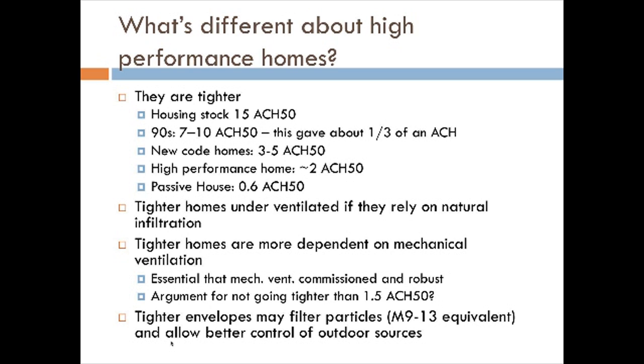And high-performance homes are tighter yet. A typical number is somewhere around 2 ACH50, although there are some programs, like if you're familiar with the passive house design standards, they're much, much lower. They're getting down to 0.6 ACH50, which is really a very, very tight home. And it does take a lot of effort to get from that 2 ACH50 down to the 0.6.